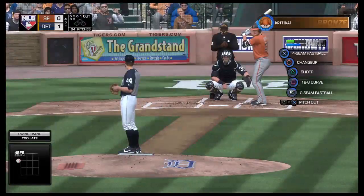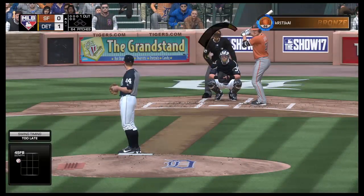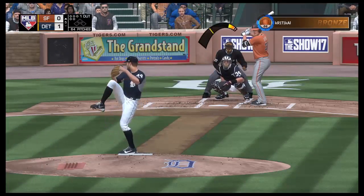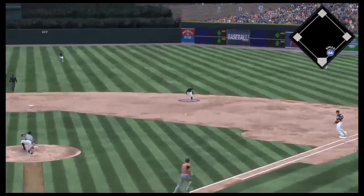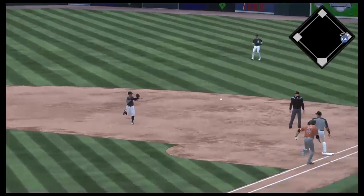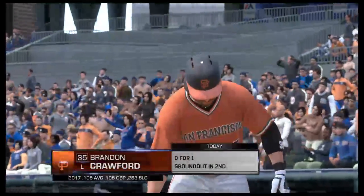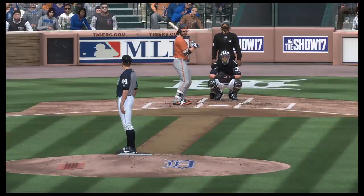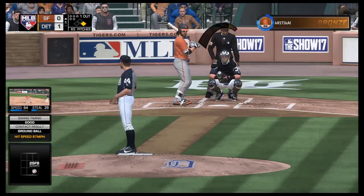Striding into the box, Austin Slater. Austin Slater. First pitch on its way. And that gets him on the mound. Throw to first, but he's safe. And now the stadium's attention turns back to the man on the mound. Number 35. Here's the shortstop, Brandon Crawford. Comes into this at bat 0 for 1 in the ball game.